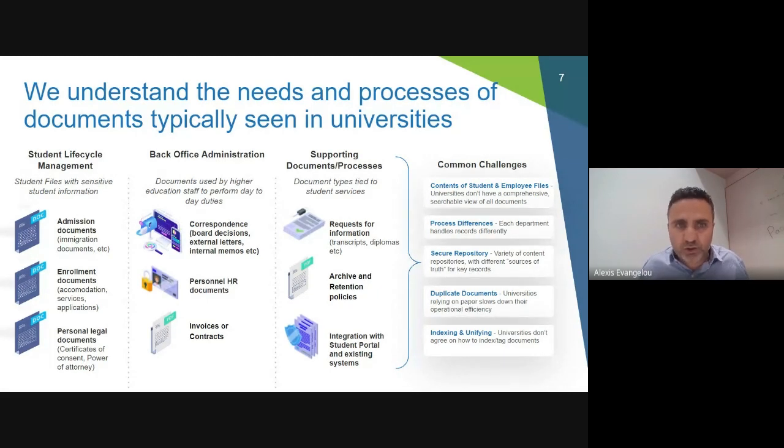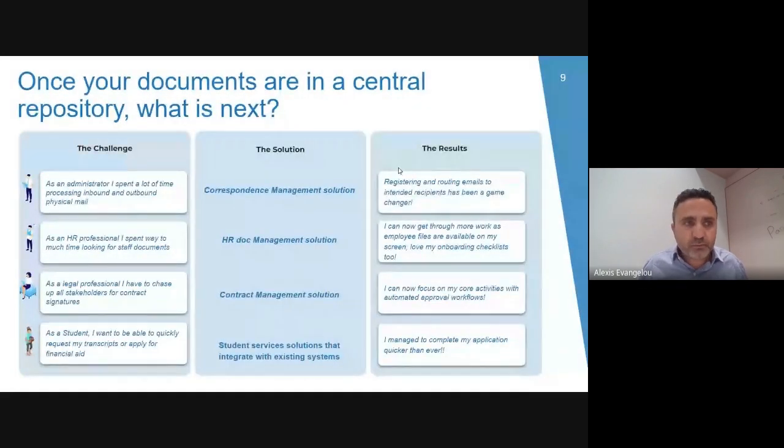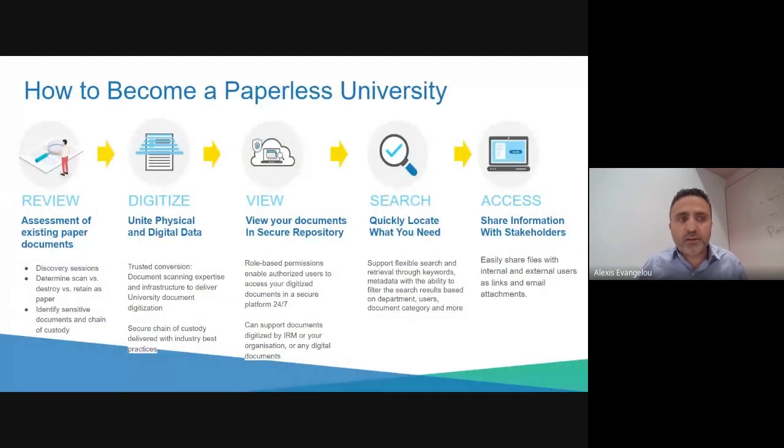The very big challenge is the organization of the documents, the contents of the student and the employee files in general. It's a large volume of documents that is generated by the university and received from outside. So they need organizing and categorizing effectively. This is a big challenge in universities without any document management systems. They need to label them correctly because this is related to security as well.